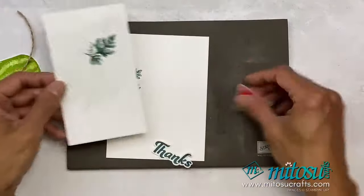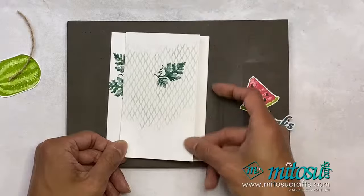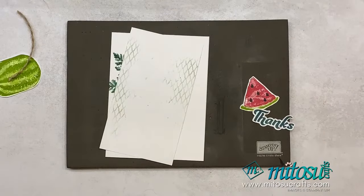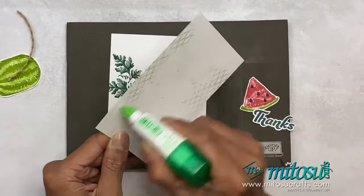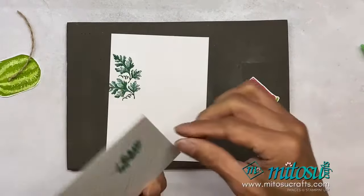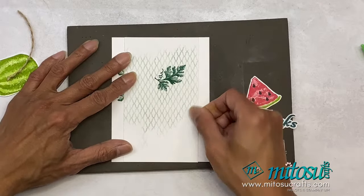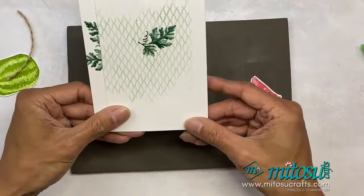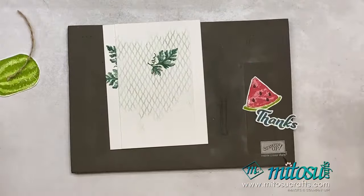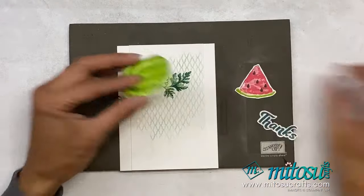Anyway, right, that, and do I want a layer on the side? No, we'll keep it like that. So really, it's the same amount of layers as earlier, but there's a bit more elements on the top. Keep that flat on.